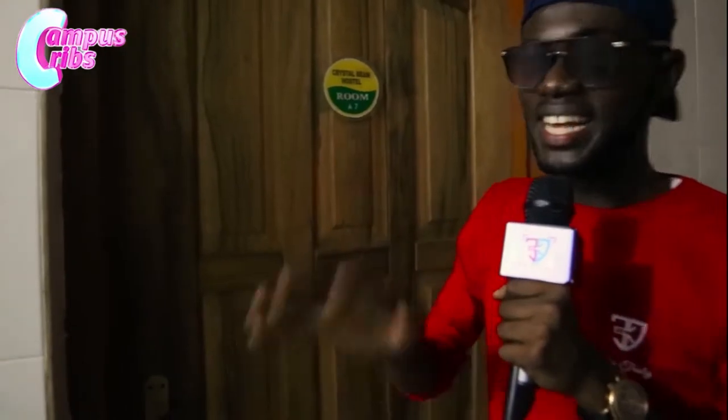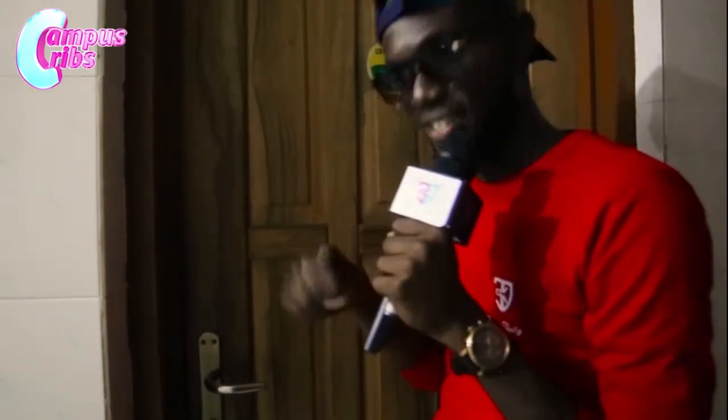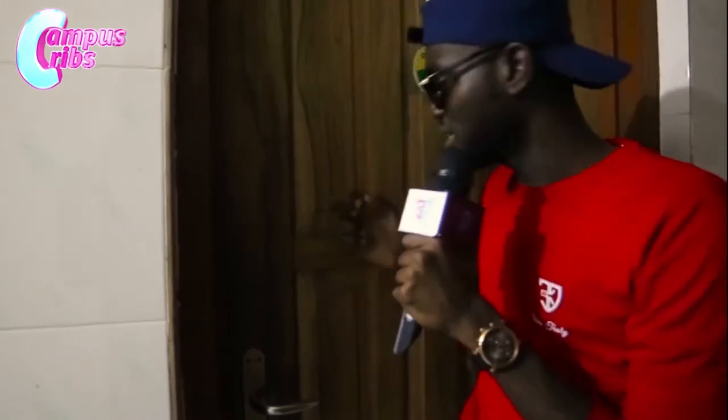So this is Irene's room on campus from the Regent University of Science and Technology, and her room number is A7. Lucky number, it is 7. So I'm gonna knock because it's a ladies' room, and you know, to be a gentleman, you need to knock before you enter into a ladies' room, before you see something, you know what I'm saying? So let's knock. That's once. I don't know whether she's sleeping or probably, let's knock again.